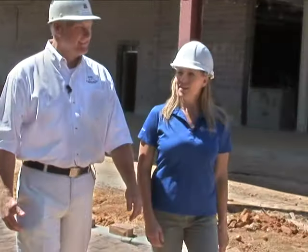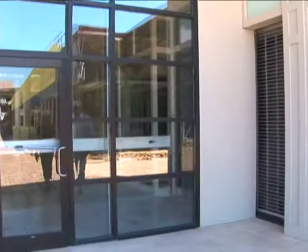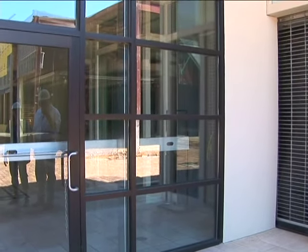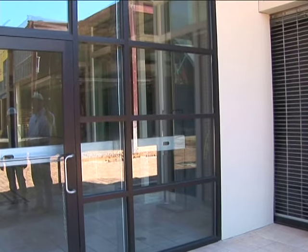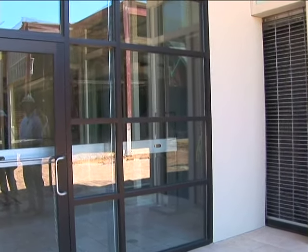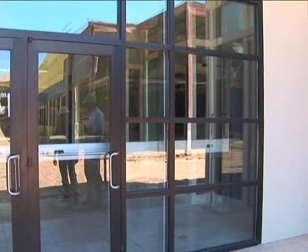Okay. So what are we looking at here? Well, this is the new entrance to the mall. We call this the West Entrance. This is something that we put together utilizing the aluminum and glass systems that we were able to recapture from other parts of the mall that we tore down.